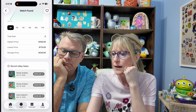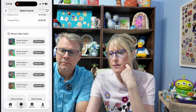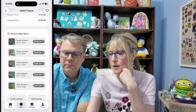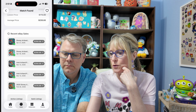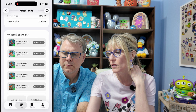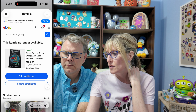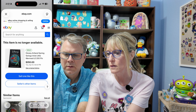So let's see the last. So the pin trading app figures out the prices by the last 3 eBay sales. Okay, but the nice thing is they do give you the last 5, but they use the last 3. So there are 4 that it says were sold at $250 and then one at $175. So let's go to the April 21st. I'm going to click that one, and it's taking me to eBay, and that one sold at $250. Wow, on April 21st.